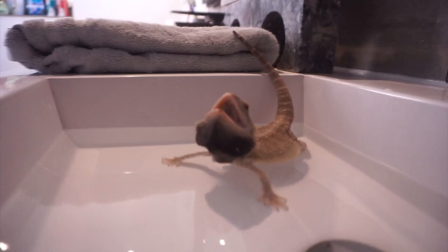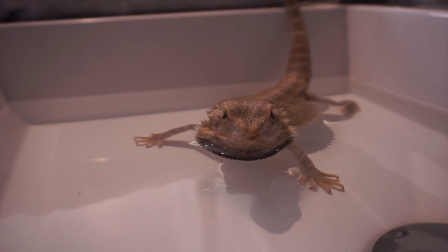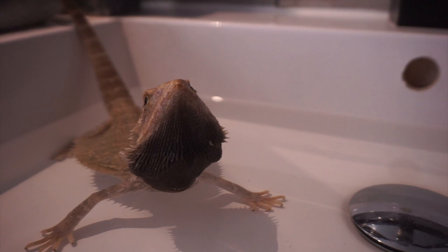He seemed to be really upset about the water, but Blue, see, you're in the water. You remember this? This was relaxing. This is relaxing. Holy snap. You can tell that he's trying to drink water once again, but he is not happy.